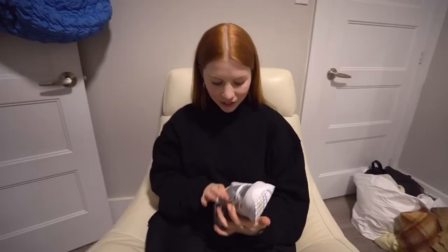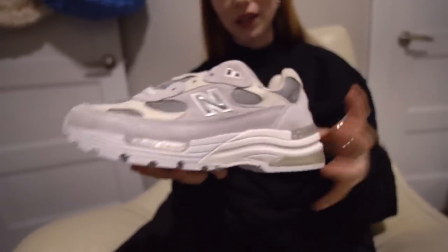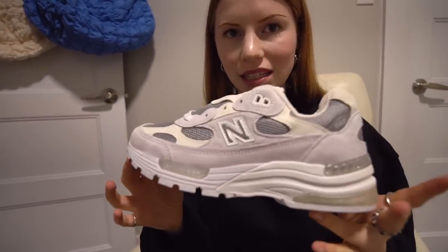Okay. These ones, it's a shame they haven't had some miles on them, but I actually don't mind because I'm very much a person that likes to keep my sneakers pristine. It hurts me so badly when they get dirty. So these are 992s. Oh yeah, really good colorway. Had to snag them, and yeah.